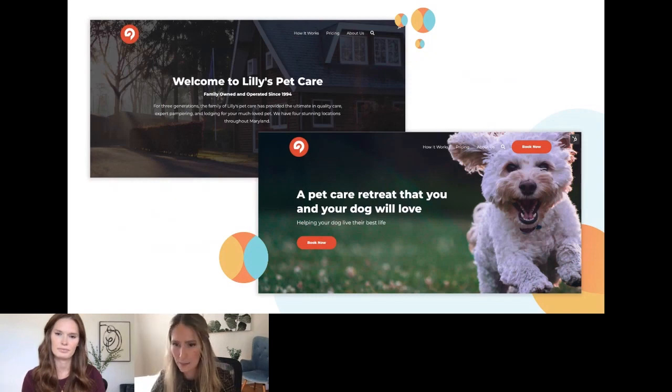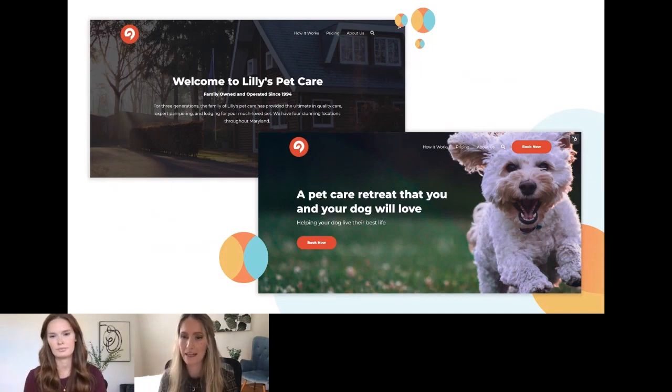In the lower example, which is a StoryBrand example, that header text is really clear and concise and to the point. A pet care retreat that you and your dog will love, helping your dog live their best life. So when you compare the two different pieces of copy on these sites, one positions Lily's Pet Care as the main character in the story by really talking about them, whereas the bottom example positions the user as the hero of the story and makes sure that they're going to understand in just a few seconds what they can get when they choose to work with you.